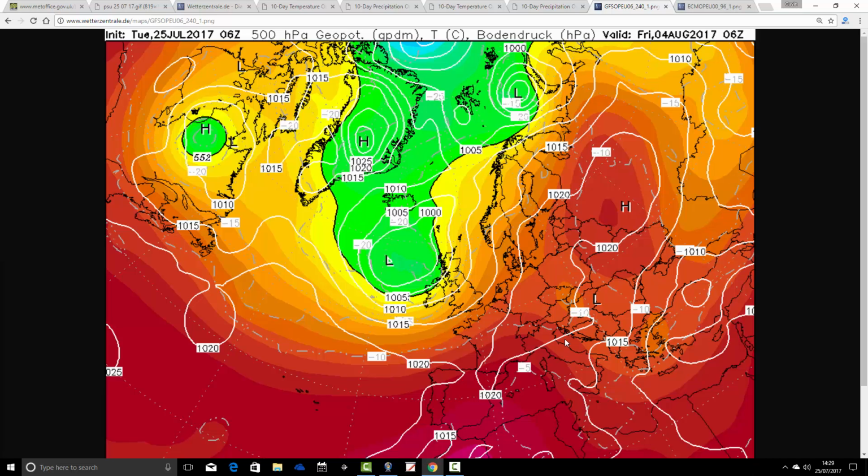And that is how things are looking on day 10, which is Friday the 4th of August. And to be honest, it does look quite unsettled still, especially up to the north.